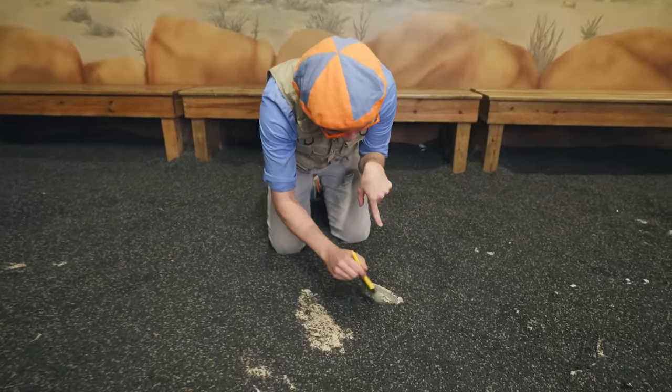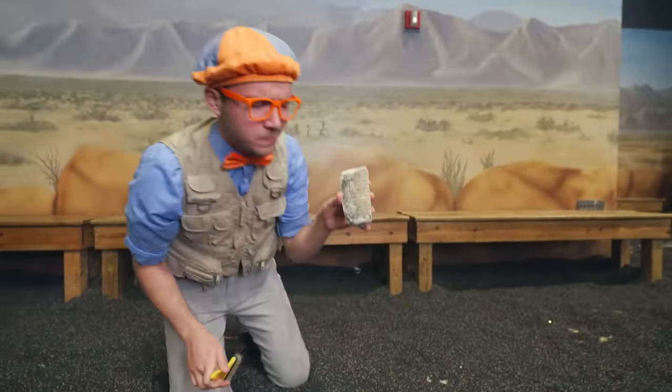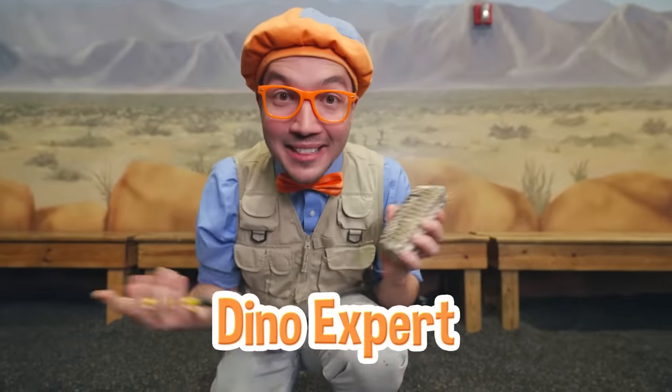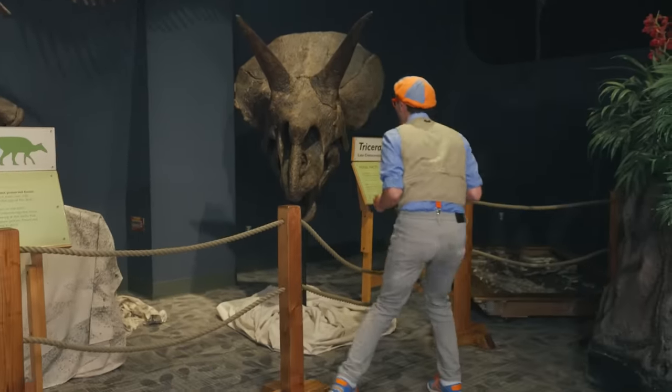Whoa, check this one out. This is a really small fossil. Huh, this doesn't really look like a dinosaur. Doesn't really look like a bone either. I wonder what it is. Ooh, I don't know what this is, but I bet if we ask a dino expert, he can tell us. Hey, let's go find a dino expert. I wonder what this is. Whoa. I really wish I knew what this fossil was.